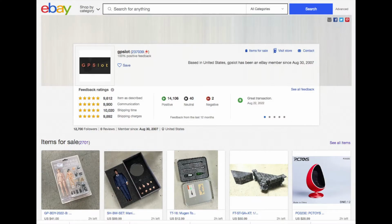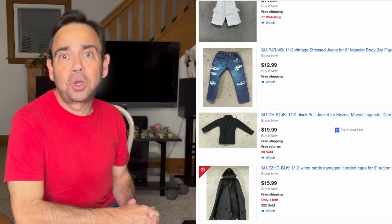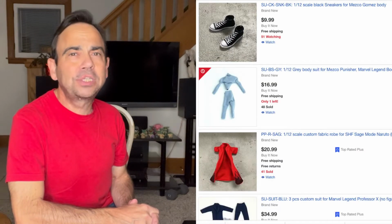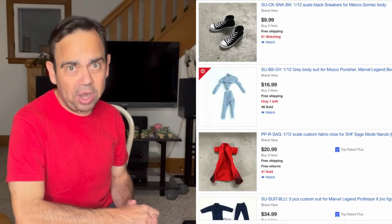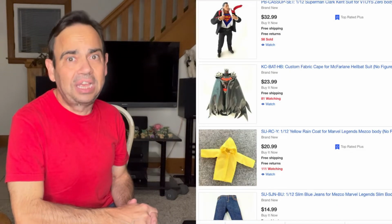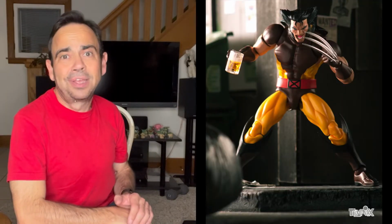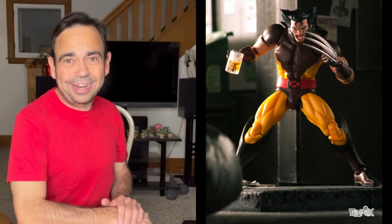And the last thing we're going to talk about is a seller on eBay that goes by GPS Lot. This seller has it all. We've got wired capes, hoodies, distressed jeans, shoes, holsters. Basically, if your 1/12 scale action figure can wear it, this person's got it. So definitely check that out. I've picked up wired capes in the past. I've picked up smokes and brews. Not for me, for Logan, because he's a smokes and brews kind of guy.